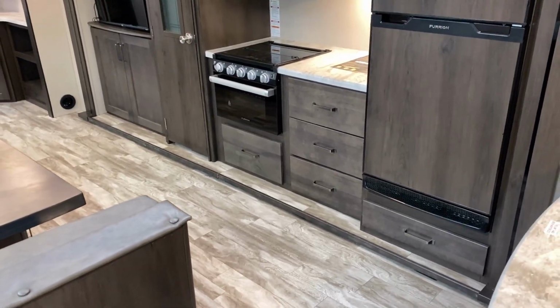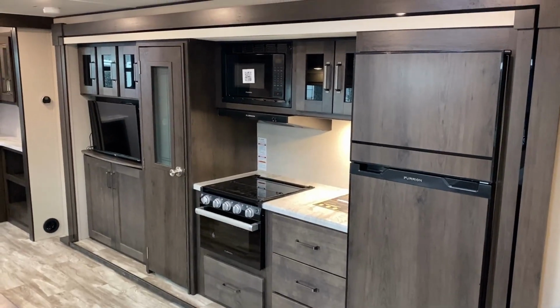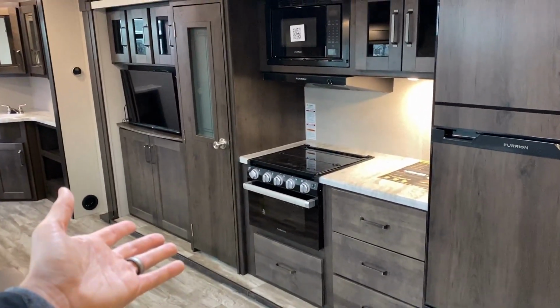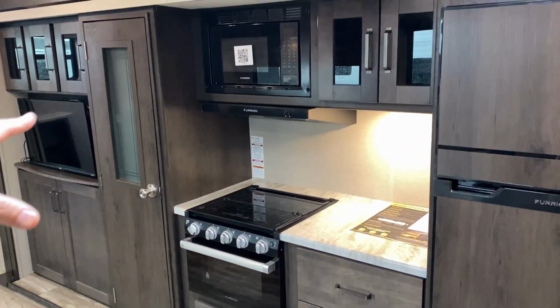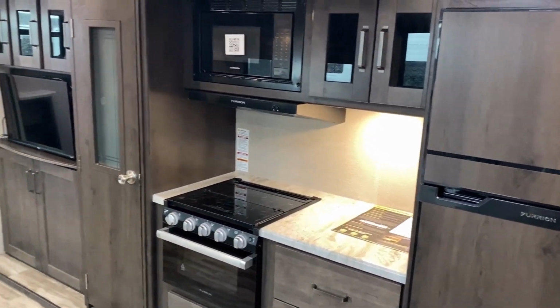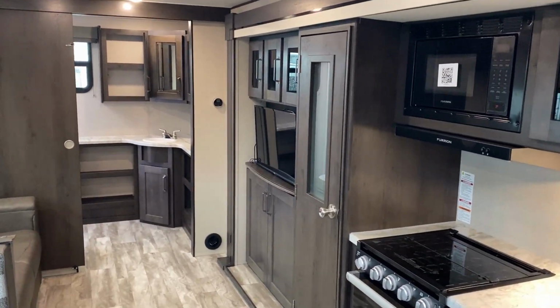Remember, I said this is near perfect. I've still never claimed I found the perfect RV, but there are some that are really darn close for their execution. So that little toe kick means you might be leaning forward a little bit to get to the stove. I don't think you spend a lot of time directly leaning over it, but that is a thing to maybe consider, depending on what you're going to use the RV for. Because it has a great kitchen.